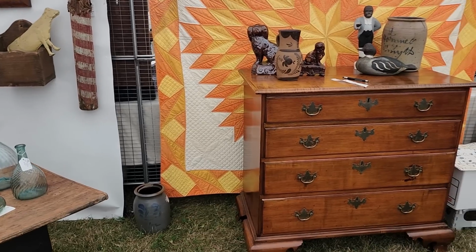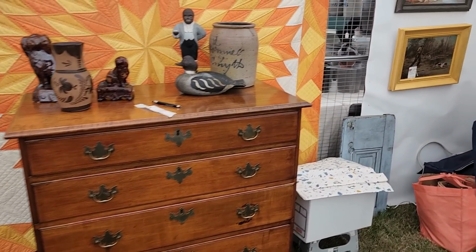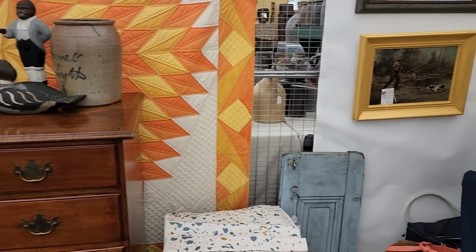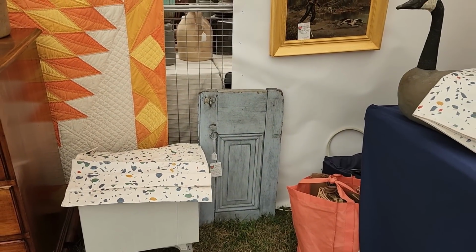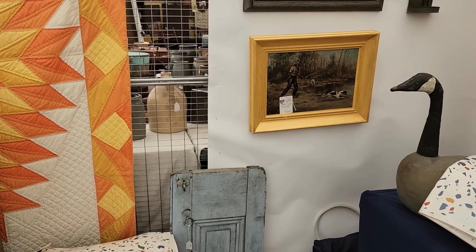A stunning 4-drawer cabinet. I'm seeing the tiger maple top. Beautiful. Love that early blue paint on the little, it's a robin's egg blue on a door panel.